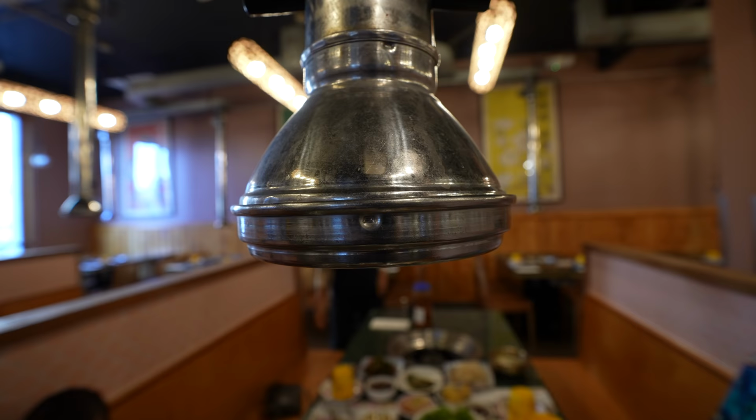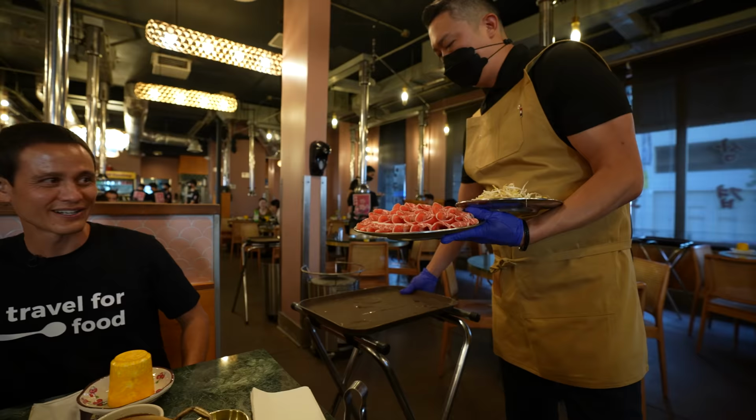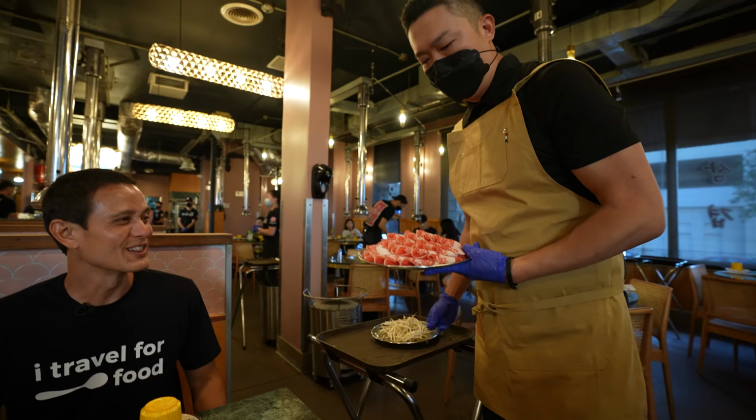Jjigae looks so good. Maximum. Oh, sliding into the booth. Oh, it's starting to hurt. You have to sit down slower and slower throughout the day. The meat looks so good. Such high quality. Oh, is that the brisket? That's a brisket. Yeah. I love that floral pattern.